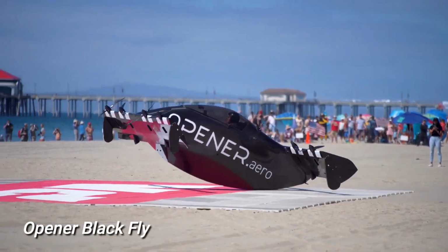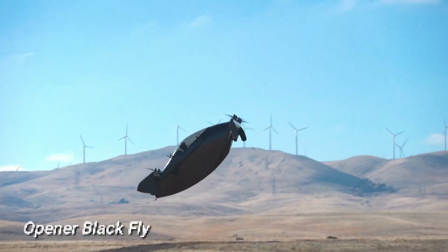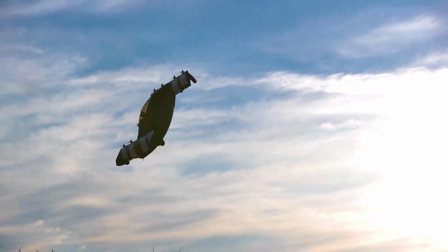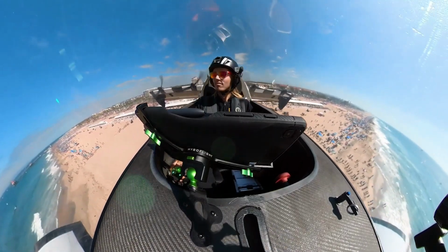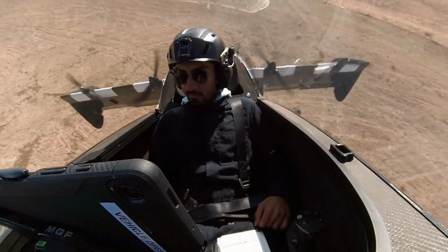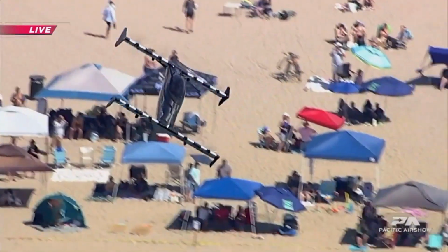Opener Black Fly. This vehicle doubles as a drone, and it's user-friendly with a joystick that lets you control its 4 propellers and 2 wings. It's capable of flying up to 25 miles at a speed of 62 miles per hour, taking off and landing vertically on any flat surface.